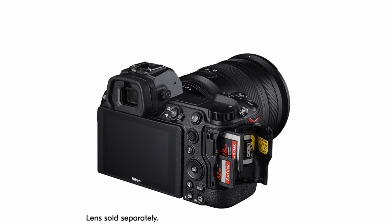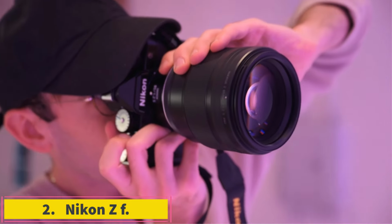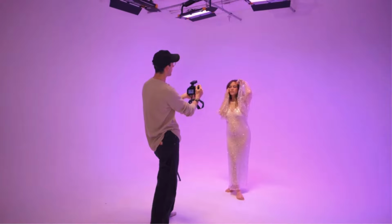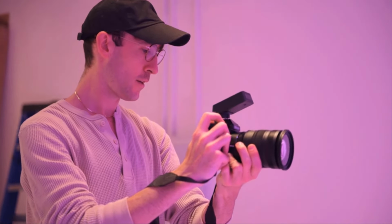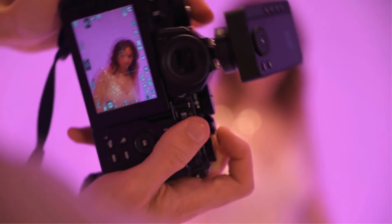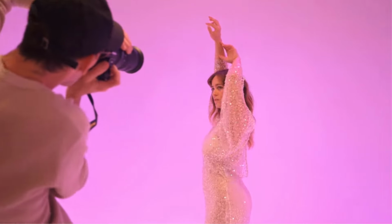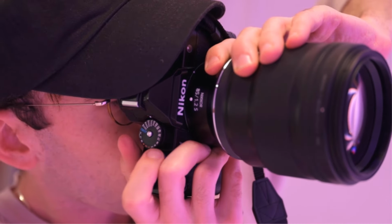Number 2. Nikon Zf. With its retro-inspired design, the Nikon Zf is one of the nicest-looking cameras on the market. But beyond its exterior, which is modeled after vintage Nikon SLRs, it's a very impressive digital camera with some of Nikon's latest tech. That includes a new processor and an improved autofocus system, along with Nikon's most effective IBIS yet.